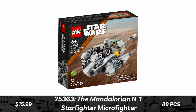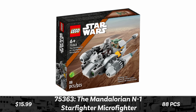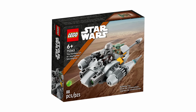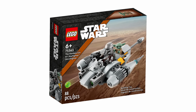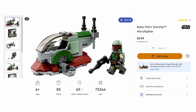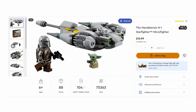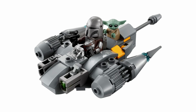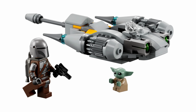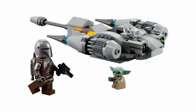Moving on to number 25, we have the Microfighter Mandalorian N1 Starfighter. This was the first Microfighter to ever include more than one character, and it's also the first Microfighter to cost more than $10, seeing a price jump from $10 to $16. Frankly absurd, and this would be much higher on the list if it didn't have such an absurd price at $16. My gripe with this set is with its price and frankly nothing else.